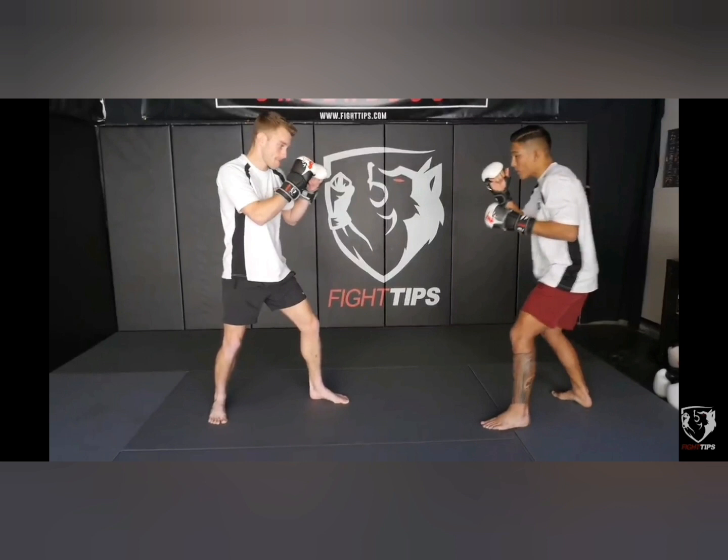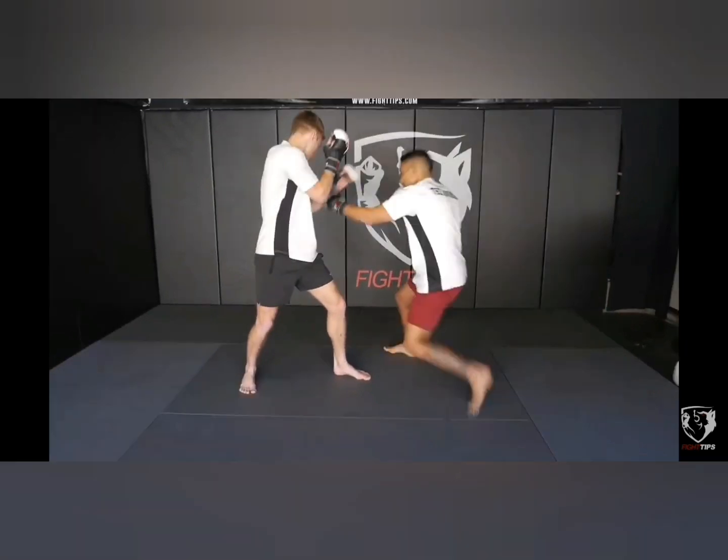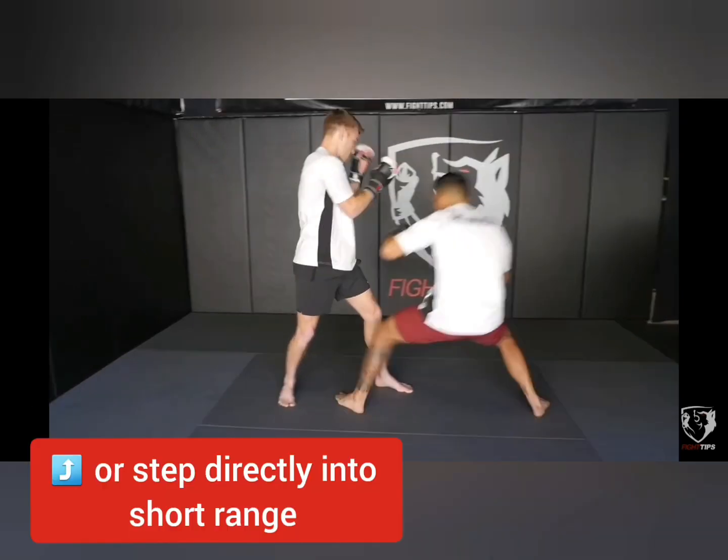In this video from the Fight Tips YouTube channel, they show how to use footwork to get into range. I recommend stepping off angle in order to make your opponent react. From this position you can step all the way back across to achieve a dominant position, or step directly into range to let big shots go.